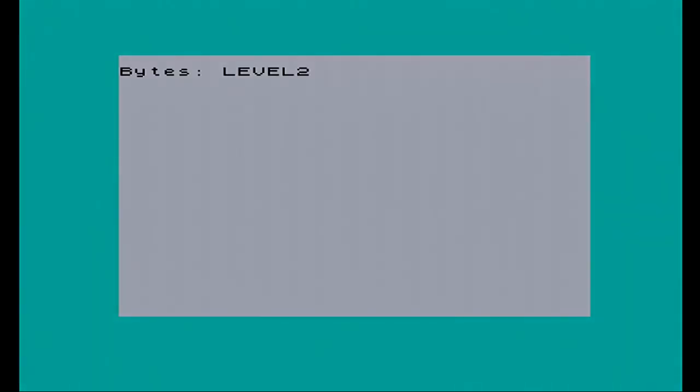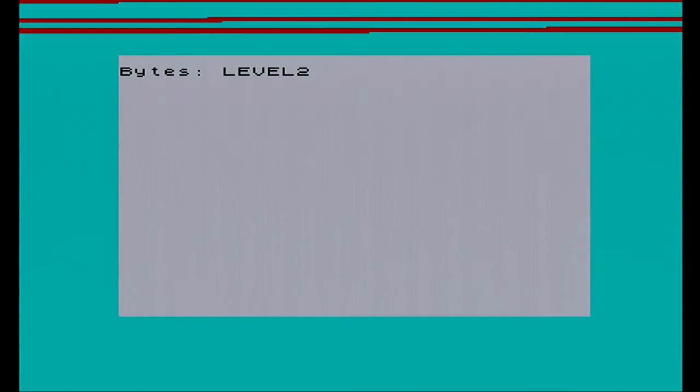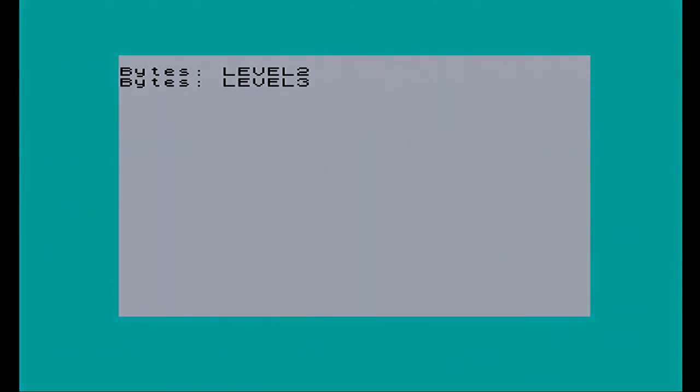This will be the next level. Bites level 2. Yeah, that's fine. Let's just go on through that. What else have we got on here? What else is on here? Gulp Man is on here. So I'm assuming this is level 3. Yeah, it's level 3. We're just going to let it skip through these because it should be alright.